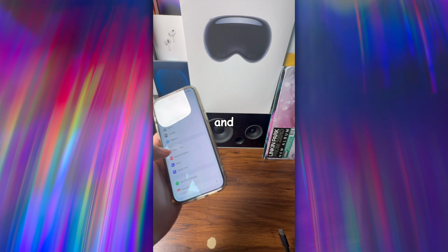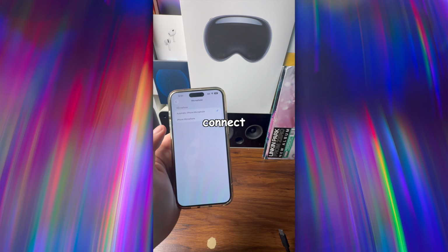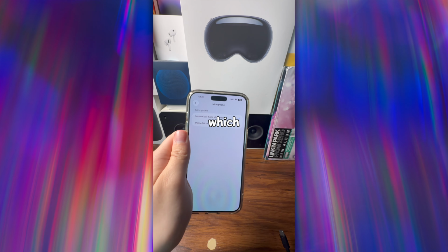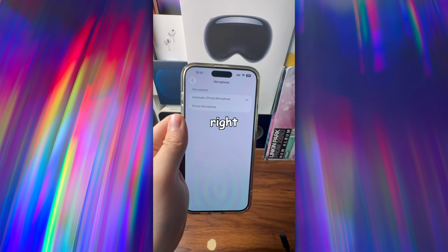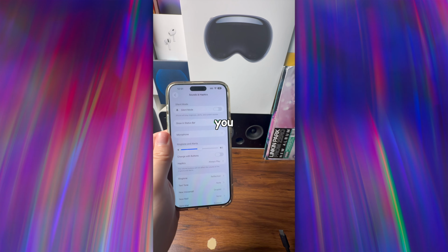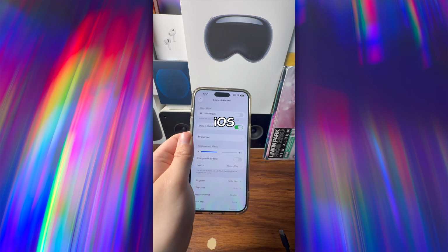With iOS 26 and sound and haptics settings, there is a new microphone section where if you connect a Type-C microphone or any other kind of wireless mic, you can now select your default microphone, which will be used for everything across the iPhone right here in this menu. As you see right now, we only have the iPhone microphone because there is nothing else connected to the iPhone. But once you do connect your external mic, it will appear in this list, and this goes across the system for everything you do. This is the brand new microphone section in settings in iOS 26.